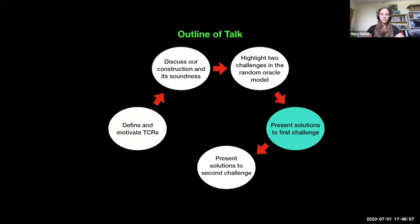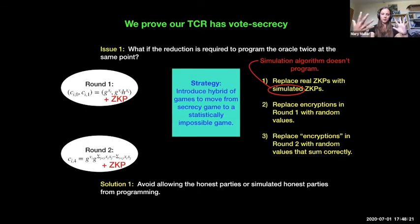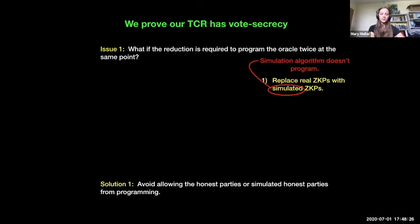So the solutions we came up with to our first challenge were probably the most standard solutions, but again, we came across an open problem, so I am going to present it. So remember the setting again, we're doing these hybrid game swaps. In the first step, we're going to replace the real zero knowledge proofs with simulated zero knowledge proofs. But in order to avoid having to argue about how the simulator doesn't program the same point twice, we're going to just avoid having the simulator program, full stop.